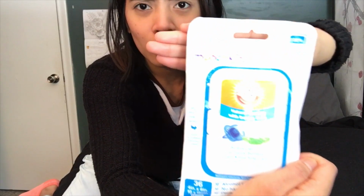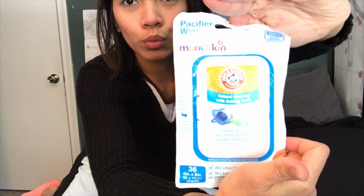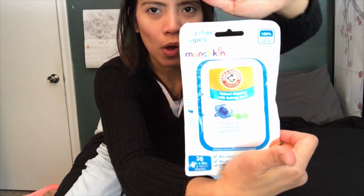Okay, mommy, and oh my god, focus. So, it safely cleans pacifiers, bottles, cups, and teething toys. So, no alcohol, no harsh chemicals, perfect for on the go. So, it's very helpful for me, especially if Elias throws his toy everywhere.